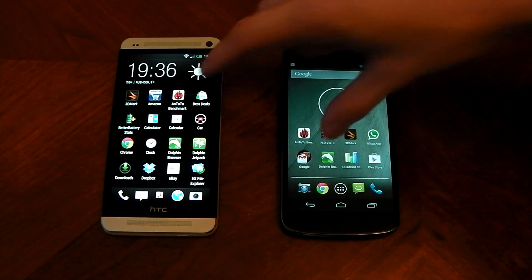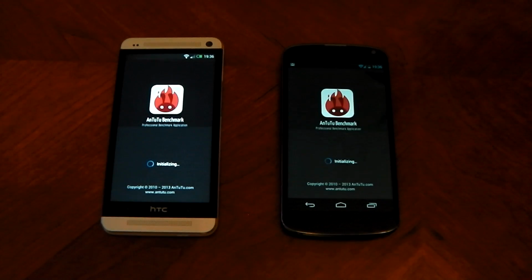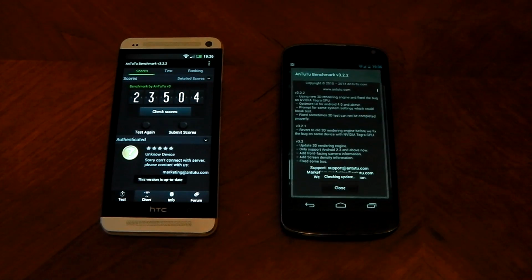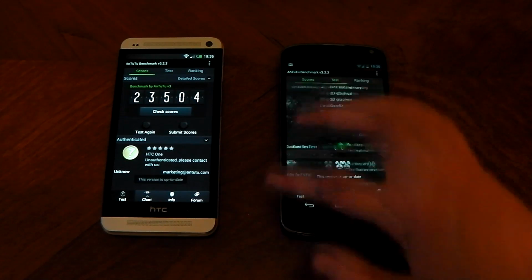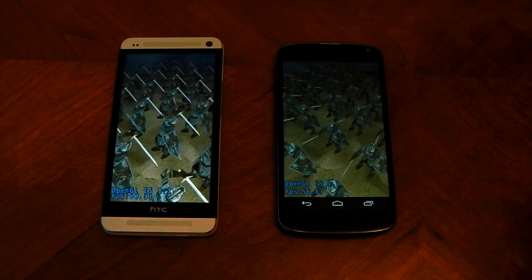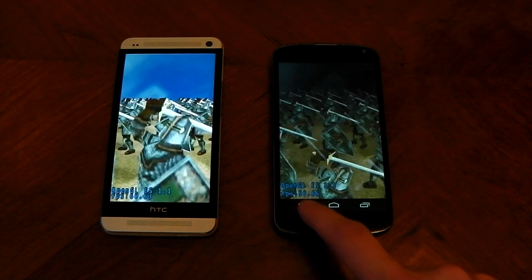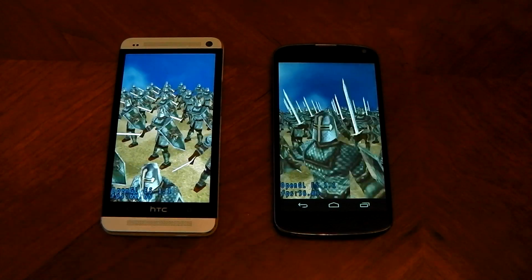We'll open up Antutu, guys. We'll try and do this one at the same time as well. 1, 2, 3, go. HTC One in front. I think that's been the theme of the video. And we'll hit test of these at the same time. I will skip this one, guys, because it's long. And if we just check out the graphics here, you can see the HTC One is locked in at 60, the Nexus 4 56.